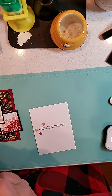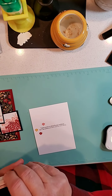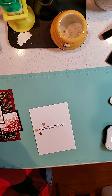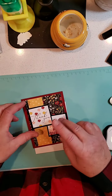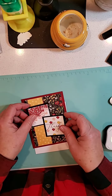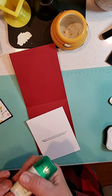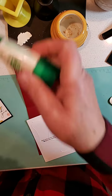Oh, no, there was a number 3. Paula says number 3. Okay, so we have Paula number 3. We have Elise at number 1, and we have Carmen and Kay at number 2, but now Paula just changed to number 2. Okay, so this is number 2, which was number 3, but I just changed it because I know we're going to have some embellishments up there. This is number 2. This is number 1. I'm going to go ahead and adhere my inside of the card to the inside. And so far, number 2 has won. So, Elisa, you're voted off the island.